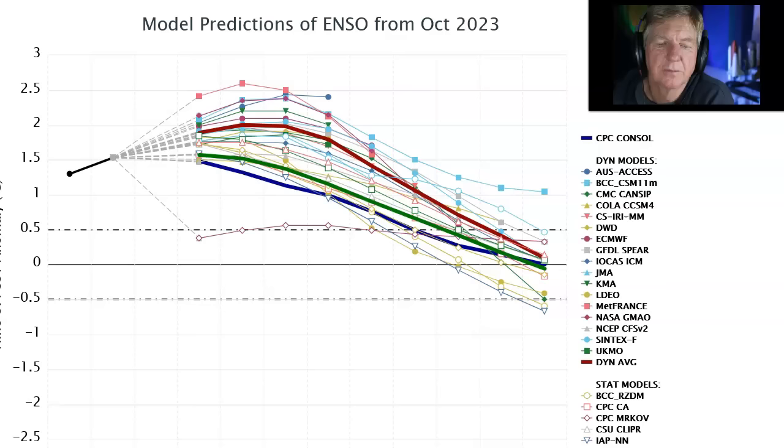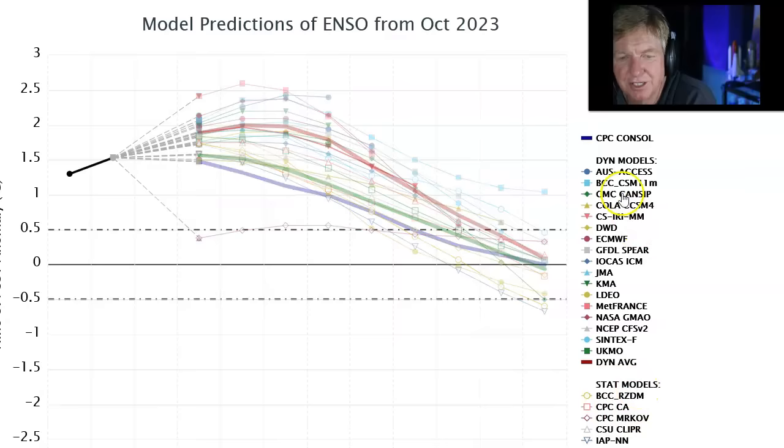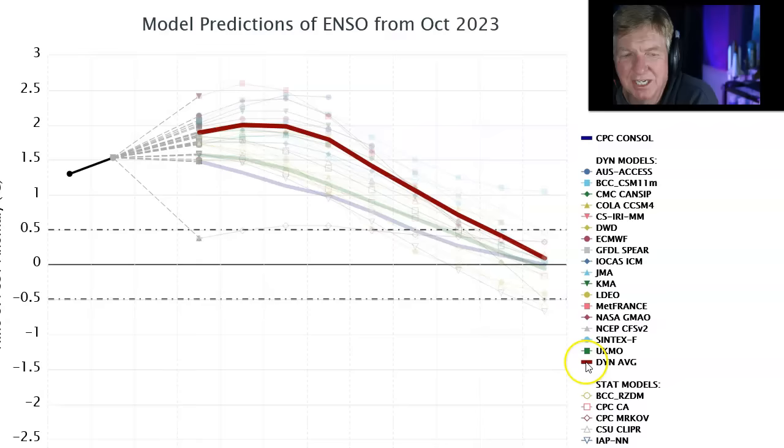But we don't have to make up numbers here. We actually have the updated consensus model. Every El Nino model that exists on the planet, statistical models down here, dynamic models here. The statistical average, I'll show you there. What is that? It looks like about 1.5 degrees. That looks like the PDF corrected version of the CFS model. The dynamic model average looks like right at 2 degrees. Okay.